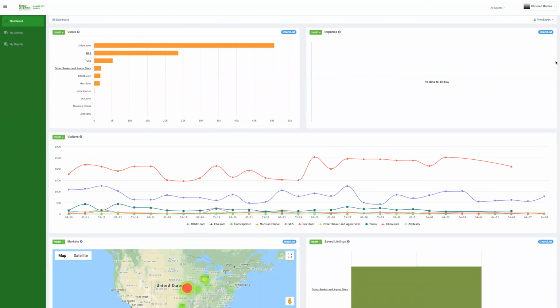But it's interesting to get in here and see, okay, our listings get syndicated and fed out to all of these websites. Who's actually clicking on them? What's the traffic like on these? Right now it's pulling for me just the Blue Valley office. And this is showing me that in the last month, the number one website that our listings in the Blue Valley office were viewed on is Zillow.